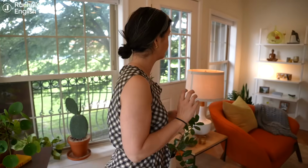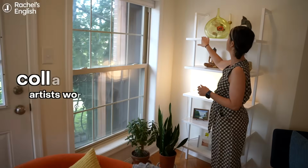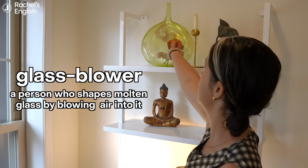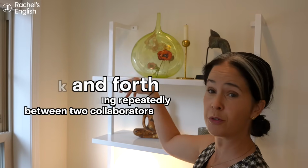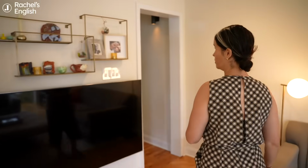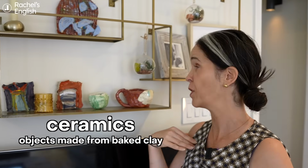Okay. Oh, here's another piece by the potter I was telling you I went to college with. This was a collaboration he did with a glass blower. So he made these decals, which he puts on a lot of his pieces, and they sent it back and forth to each other through the different phases of making that piece of art. Now look at this art. First class child art. I love it when my kids bring back ceramics. I just love ceramics.